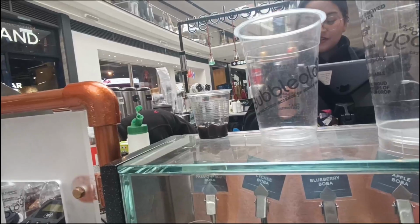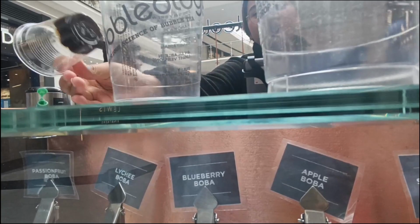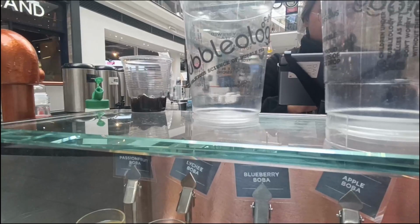Do you want to put any rhubarb on it or you just put the normal tapioca? Can I get the normal one then, please? Yeah, can I get large, please? So one thing to note is the tapioca is so nice and soft. I've never had this kind of stuff before. So I was trying the tapioca.